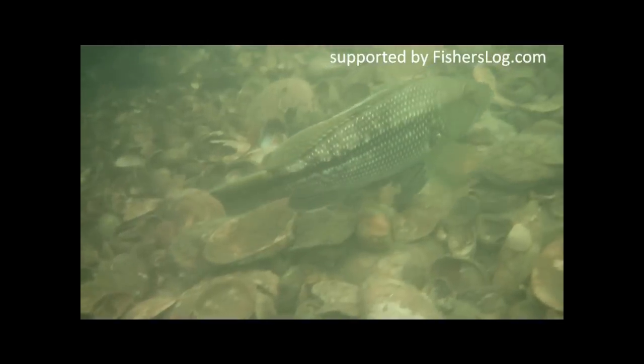Another fish that wants to look at the camera. Okay, well, I hope you've enjoyed 9 minutes underneath Long Island Sound.